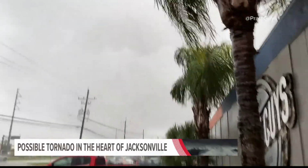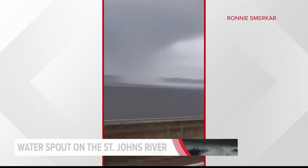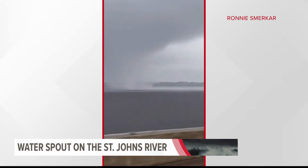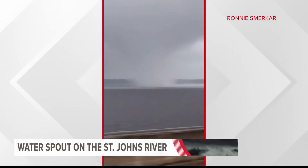You're about to see video, if we have it, of a water spout that was moving up the St. John's River in Green Cove Springs. This was near the Shands Bridge earlier today.